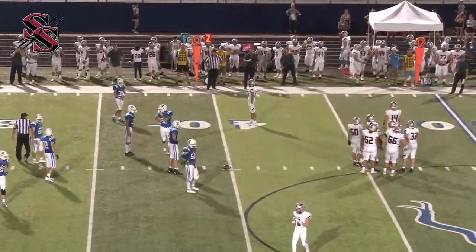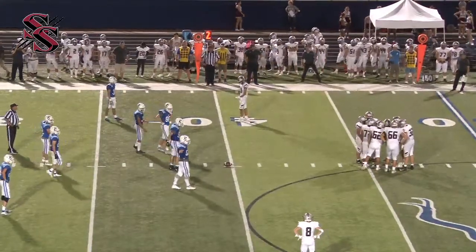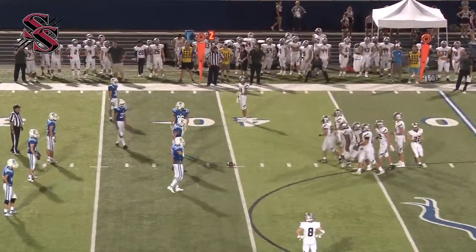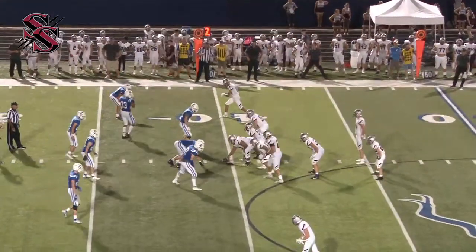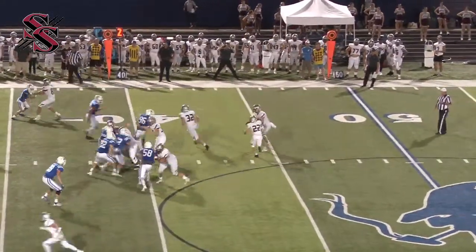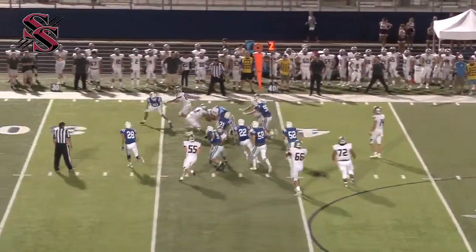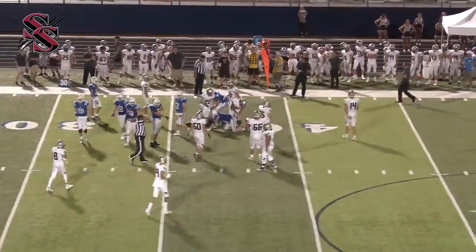2nd down and very short. You think they might go deep with one right here? I imagine they just may try and get the 1st down, and you never know. Hunter Talley, yep, hands it off to Gowan. Gowan gets the first down to the 36-yard line.